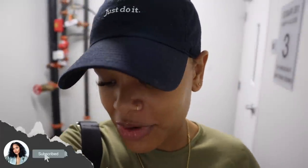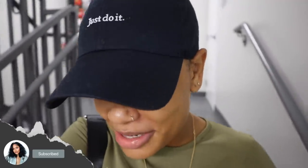Guys, because of COVID, you can't have multiple people on the elevator. Only parties of two or people who know each other. And there was a line. So I'm walking down these stairs and my legs are shaking because they're sore from working out the other night. I could have just waited, but I'm really in a rush. Ooh, they're trembling. What the heck? I'm about to be outside looking crazy.